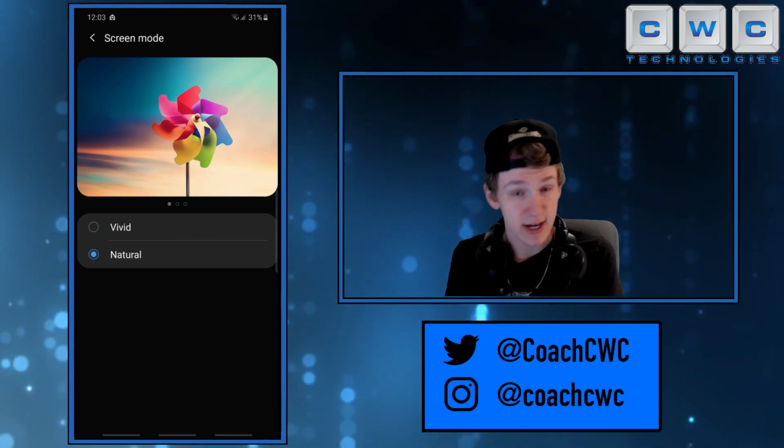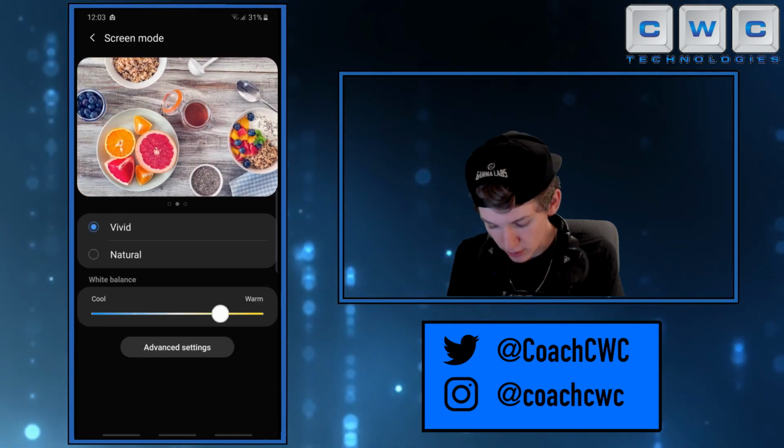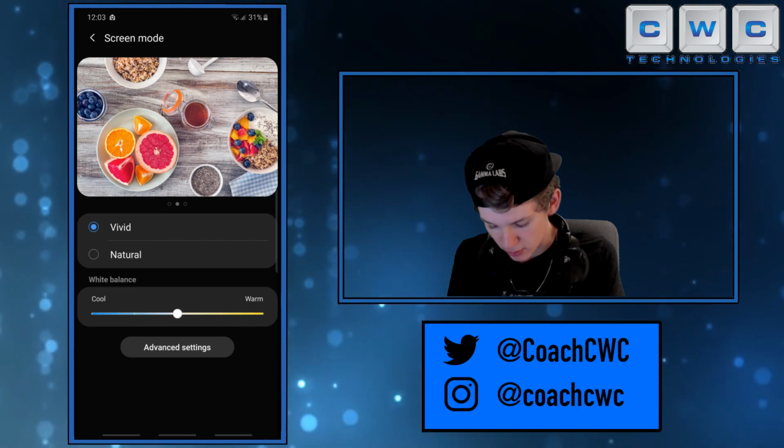All you have to do is change back to the natural, and when you do change to vivid mode here, you do have an option to go ahead and make the colors a little warmer or a little cooler. You can see them adjusting here on the display.